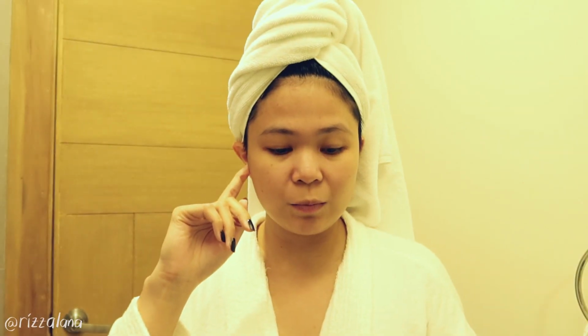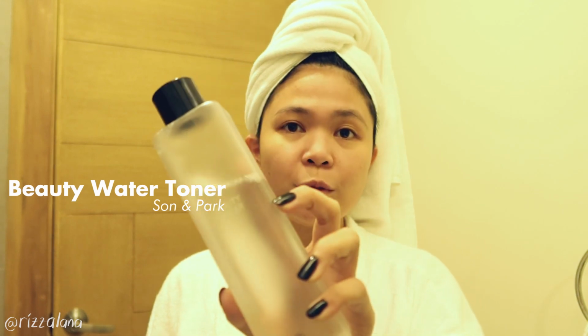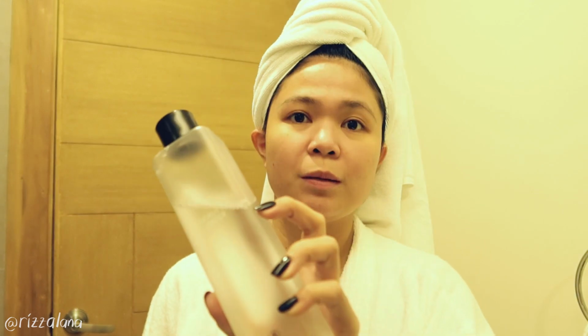In the morning, I don't really cleanse, especially if I exfoliated last night, or if I used my cleansing tools last night. So last night I did, so today I will go straight ahead with my toner. I am using Beauty Water by Sun and Pork. I got this from BeautyMNL. I will just be putting the links down below.